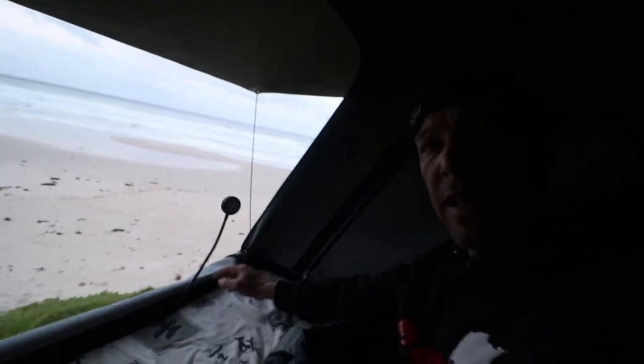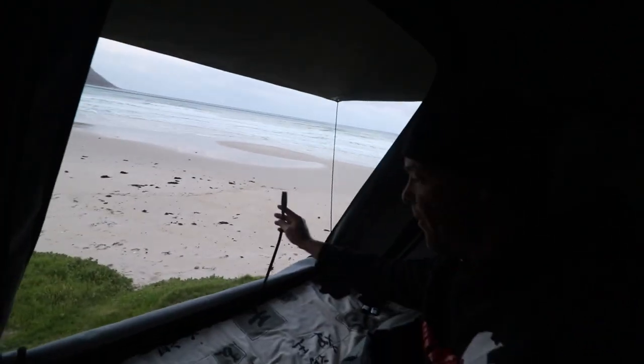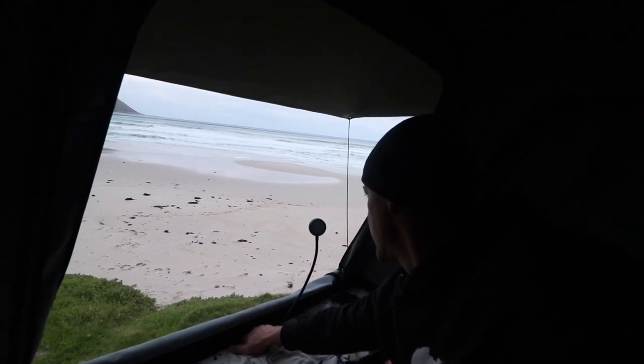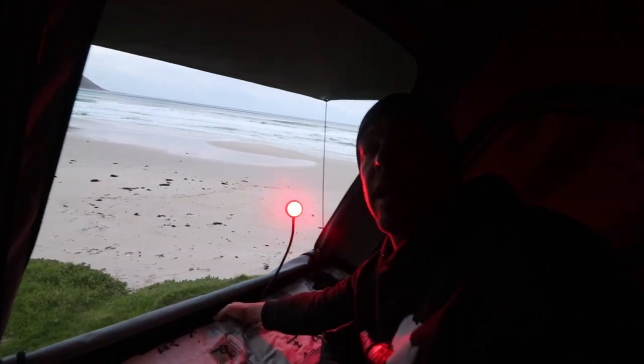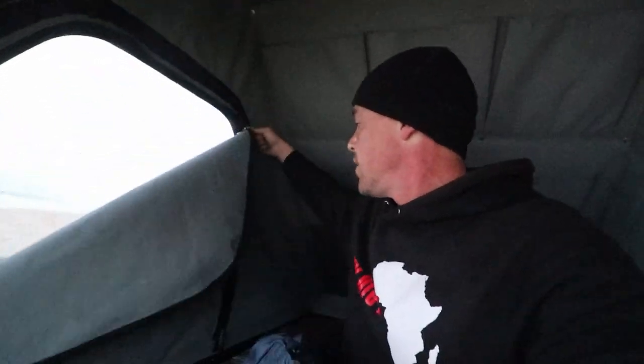Open case. We've got a light that you can kind of move around, pack away. Turn it on. It's got two different colors. So you've got your red light for your bugs and your white light for normal night stuff. All right, let me just open some of the windows here. And then you can see a little bit better.